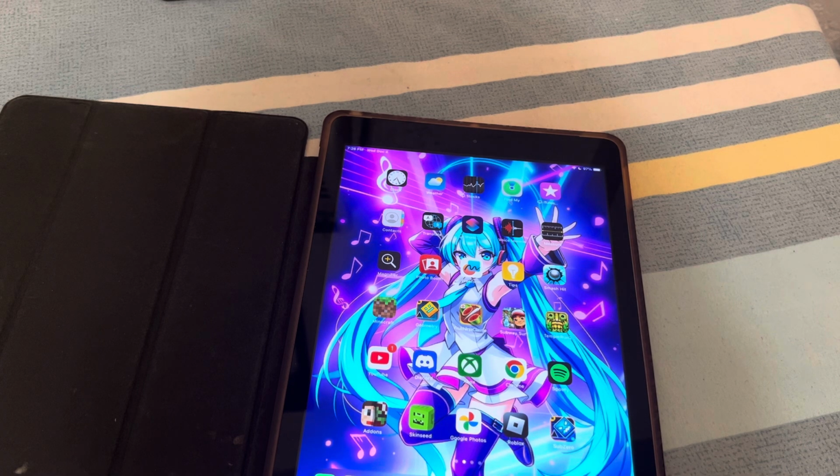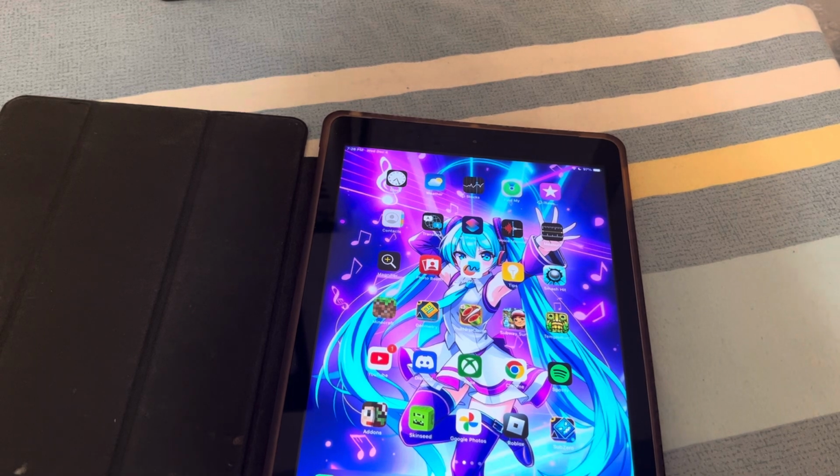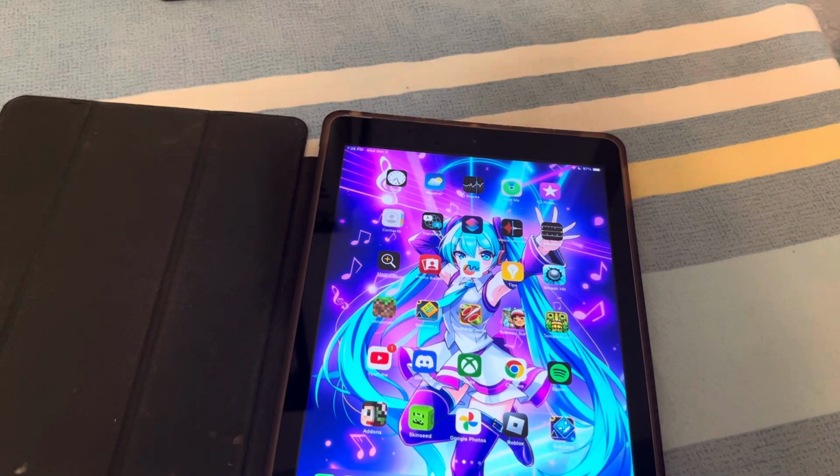32 GB. I mean, those got supported with iPadOS 18, I meant to say, and yeah, we know how those go when you're gonna fill up a lot of stuff. So yeah, so here's my iPad.